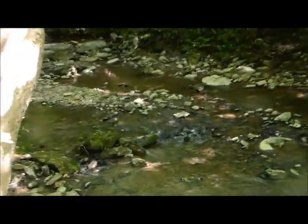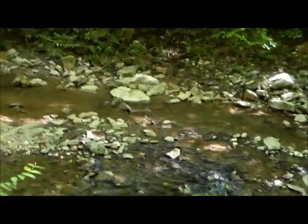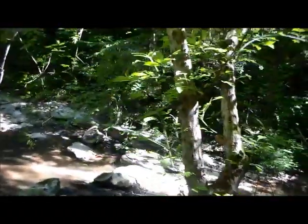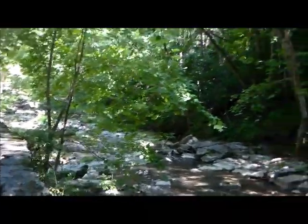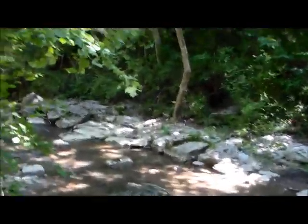This is Cedar Creek. By the way, here you can really enjoy nature at its finest if you come here. Very nice.